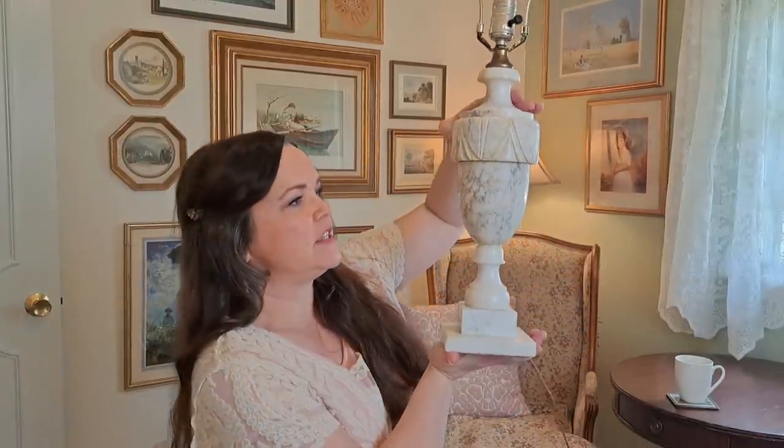For the longest time, I have been keeping my eye out for alabaster lamps to go in our bedroom. I was hoping to find a pair that did not match, but were about the same size for that sense of symmetry that makes a room look instantly balanced and put together. But I was finding they are so expensive, and I've been looking for, oh, probably a couple years when I came across this one, which is a trophy or urn shape.